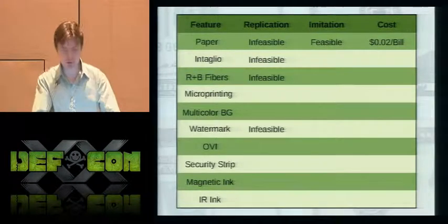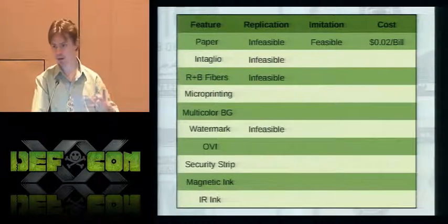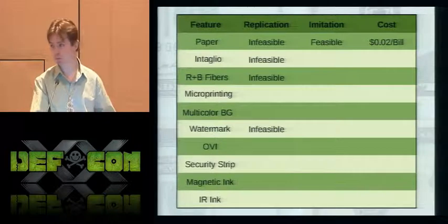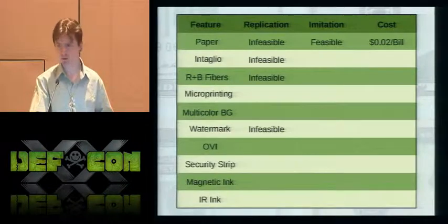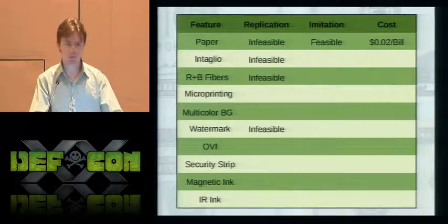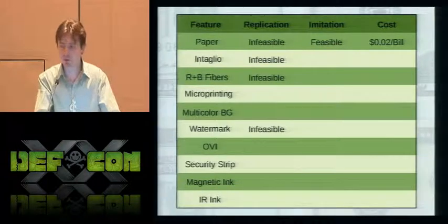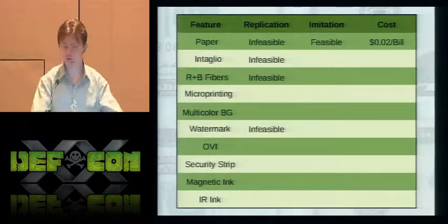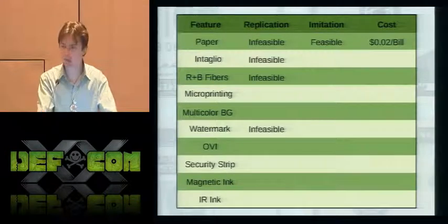So if we wanted to imitate it, we would need an image that would look like the bill to a person, which would include the precision of the microprinting, as well as all the other subtle features of it. And it also might have to replicate the feel of intaglio. If we used a low-tech approach, meaning a retail scanner and printer, we can easily replicate the precision of the images on the bills.